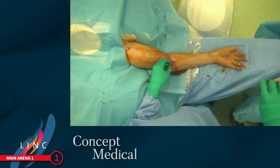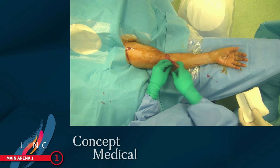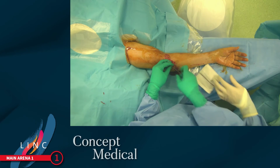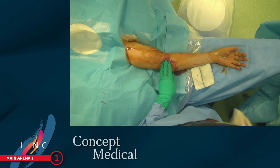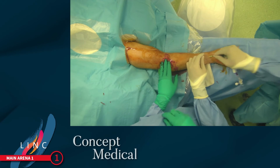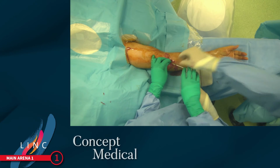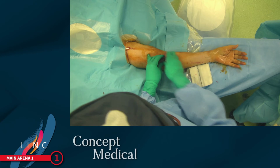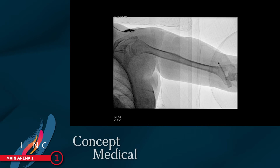As you can see over here, the patient is lying supine. We do this with the patient just under local anesthesia in the area of puncture. Patient is fully awake. They usually come in between their dialysis sessions, so they do not have to stay overnight. They do not take up a hospital bed, and more importantly, they don't take up our dialysis chairs. So this is the typical way we perform these procedures.